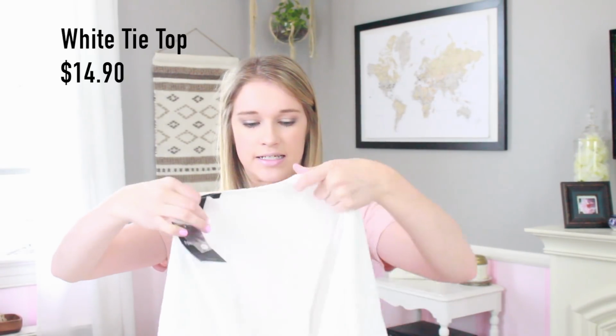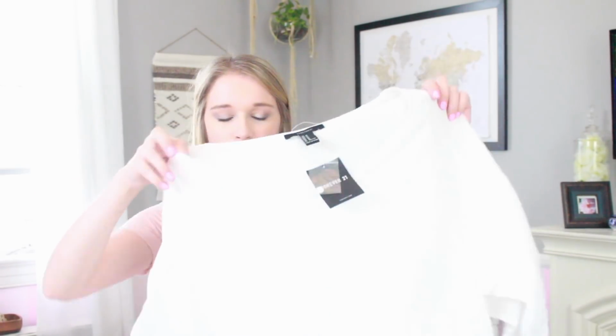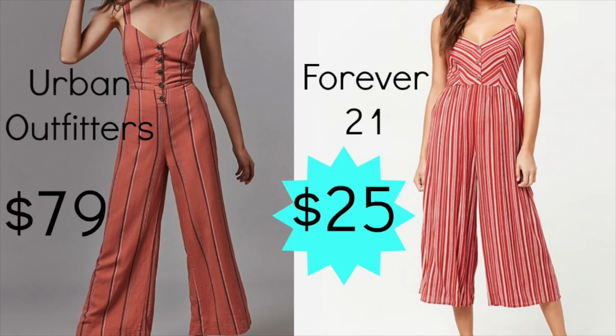And then I got this top, which was $14.90, and I actually got this because Sarah Belle talked about it on her channel, and it looked super cute, and she said that it was a dupe for an Urban Outfitters shirt she was actually wearing. Which, okay, when I was in Forever 21 they had an insane amount of Urban Outfitters dupes, so I'm going to try to put them in the video so you guys can see what I'm talking about.